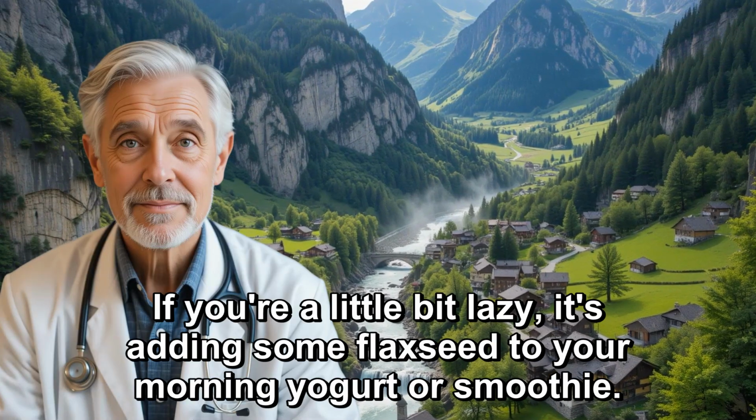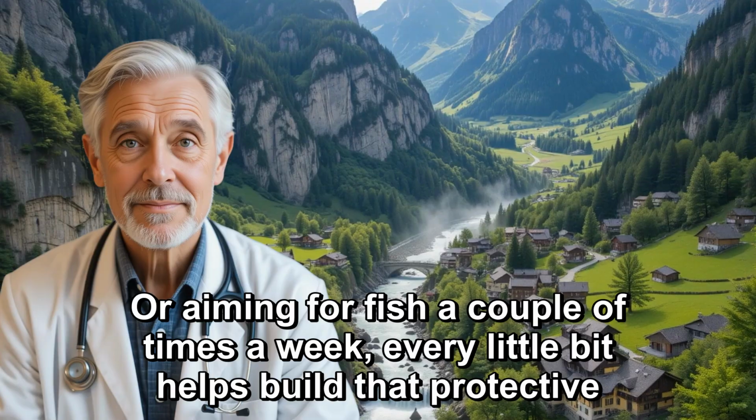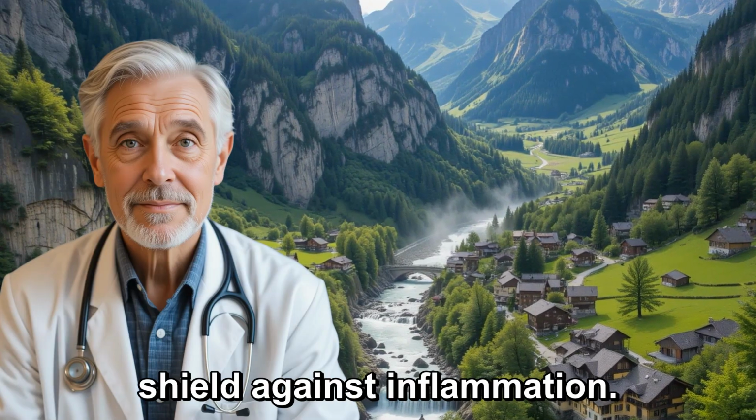Maybe it's adding some flaxseed to your morning yogurt or smoothie, or aiming for fish a couple of times a week. Every little bit helps build that protective shield against inflammation.